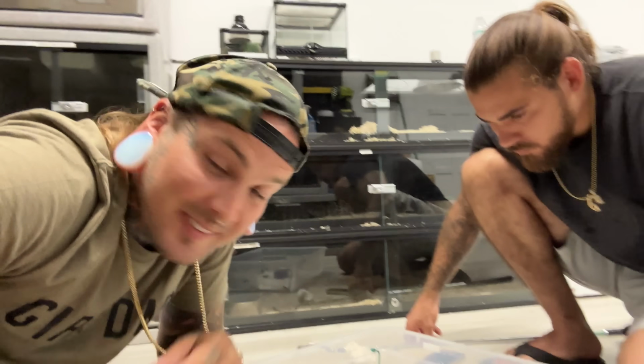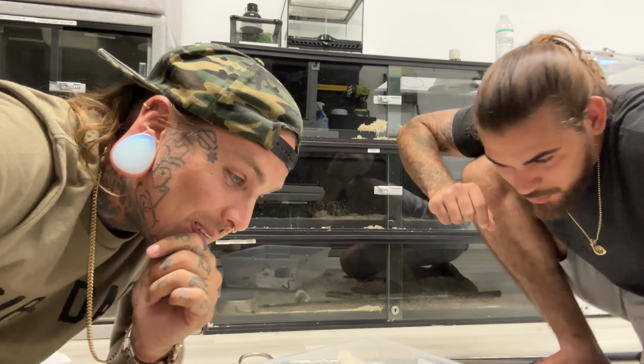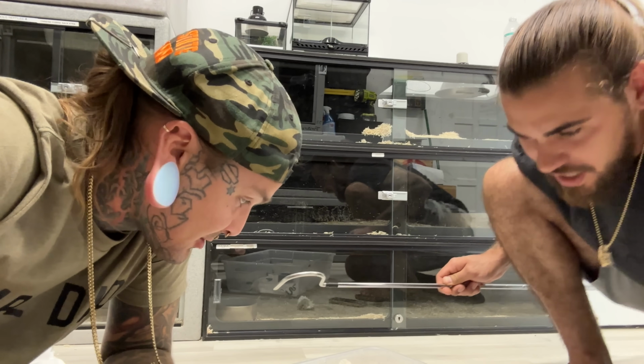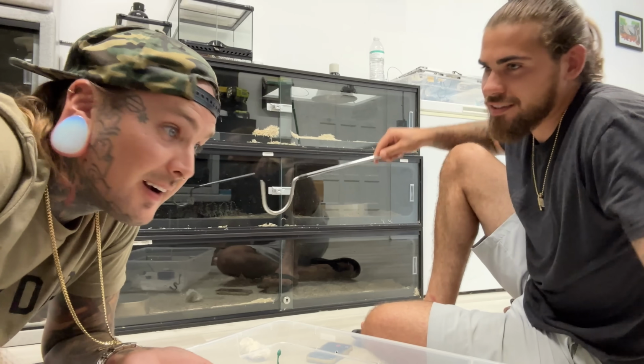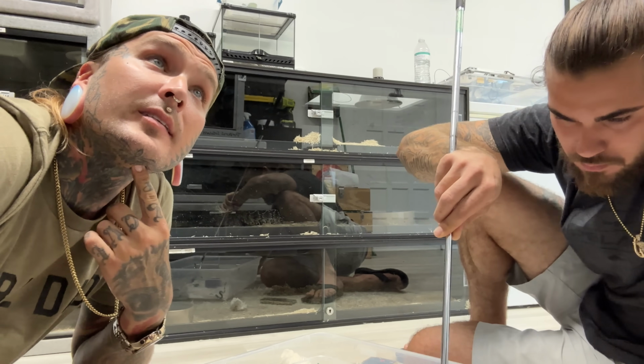It's just too much fun to play with little things like this. Which one should I grab next? None of them are nippy. They're all pretty chill. The one that was nippy was only because I yanked him out of the cage. Yeah, he was probably just irritated. He was probably like, dude, what the hell are you doing?